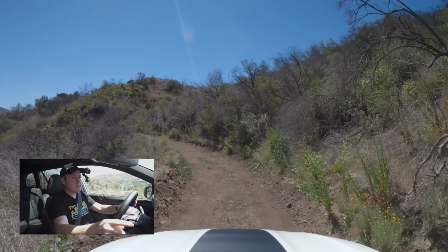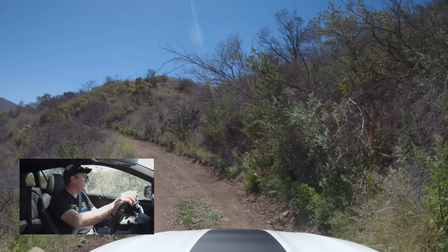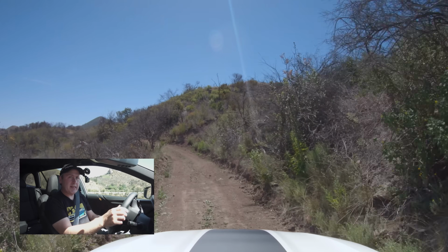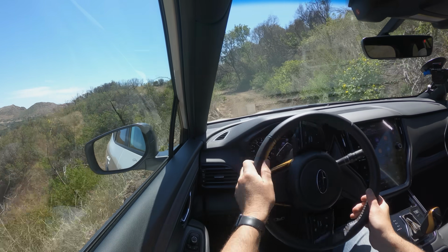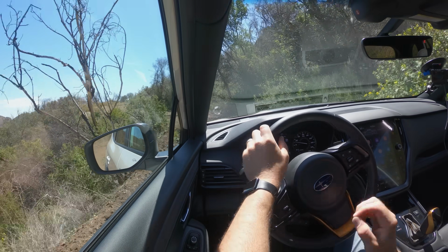So far this is pretty easy. I haven't even needed X mode, so I'm just turning it off. We'll find a spot where we can test X mode in a little bit. They're very tight corners, really easy to navigate. And that's something you have to think about too.